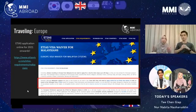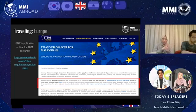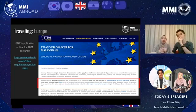Next, one of the most important things that you have to consider is, of course, visa. As we all know, Malaysians don't really need a visa to go to Europe, but apparently, starting from 2021, you have to fill in an online application called the Schengen or ETIAS visa. You still don't have to pay; it's still free, but you have to submit your application 3 months earlier to make sure that you're granted entry into that country.